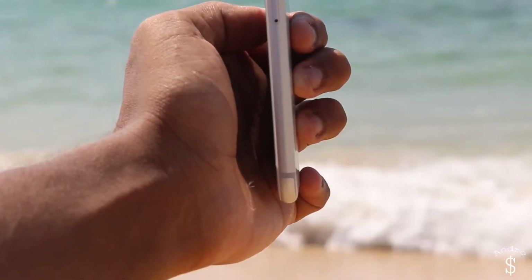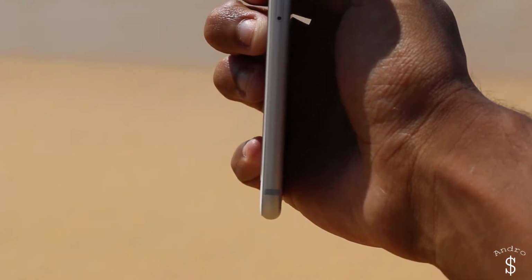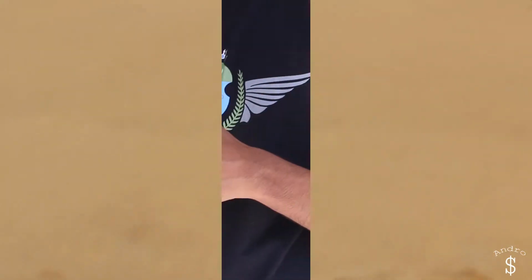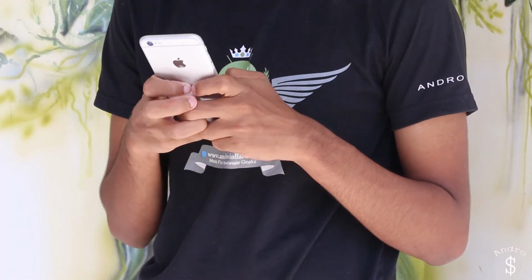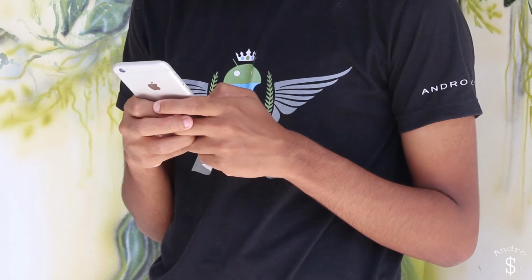The iPhone 6 can only record up to 1080p and not 4K. That might be a concern for some, but it's not for me. The front-facing camera is also really good and it takes some crisp images.